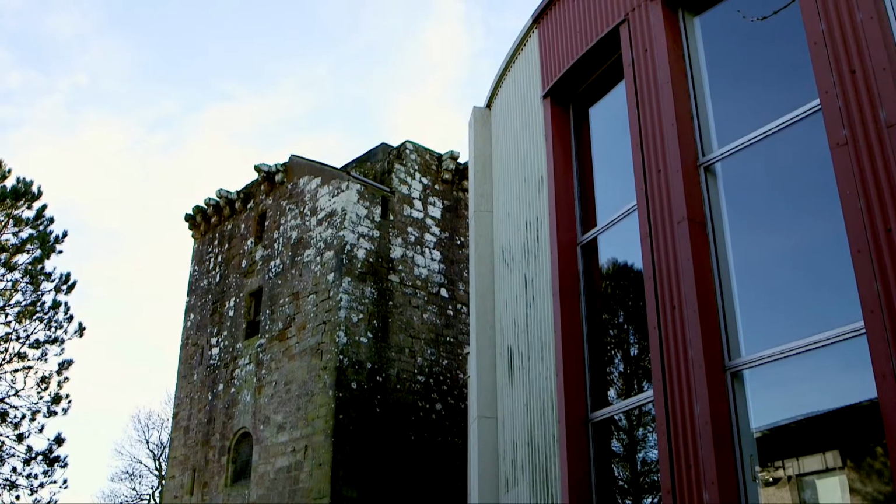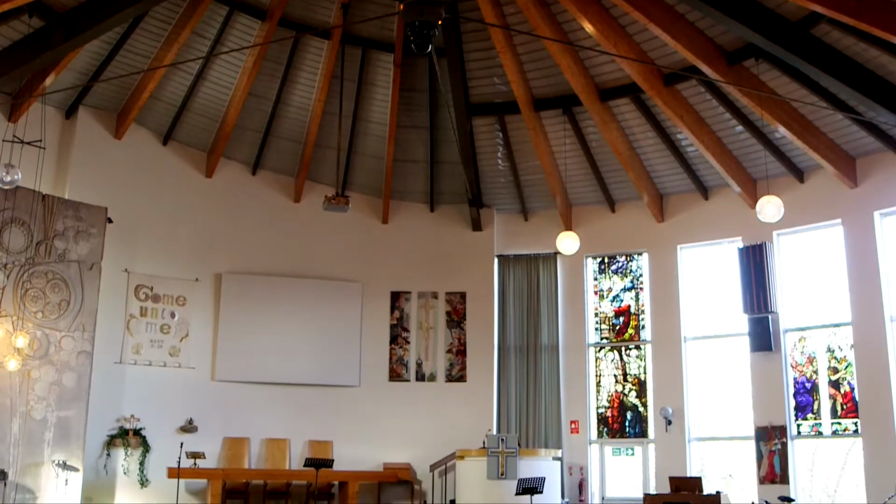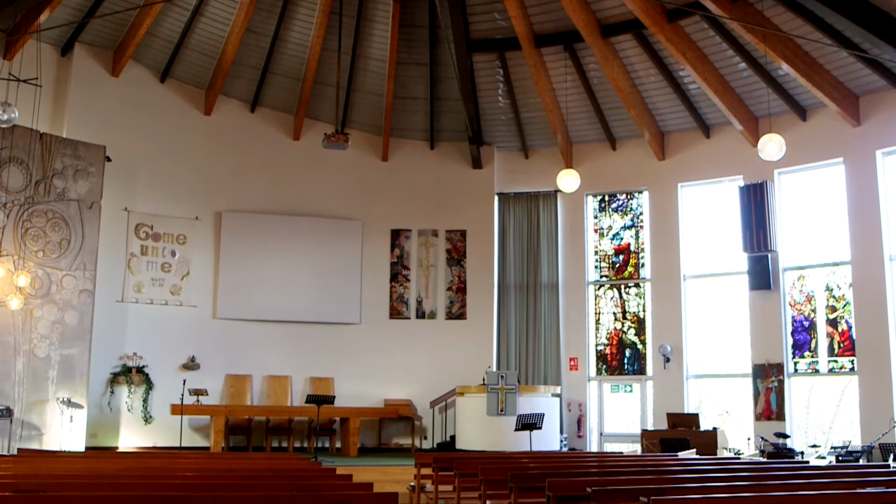There's been lots of uses since Maxwell's first intentions, not least our own congregational life here. There's a new building which is attached to this one, and it keeps the place alive.